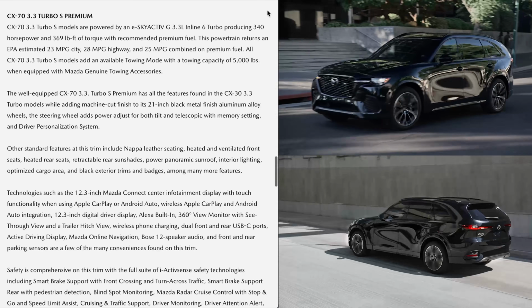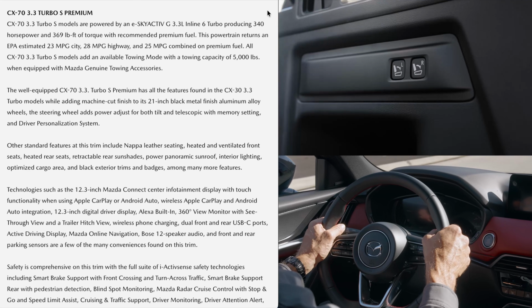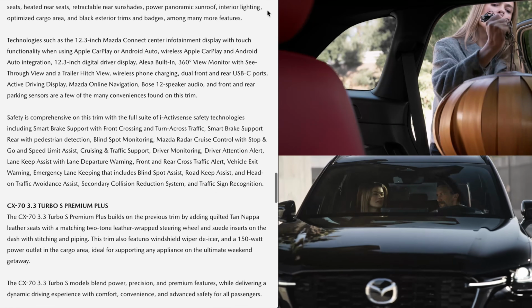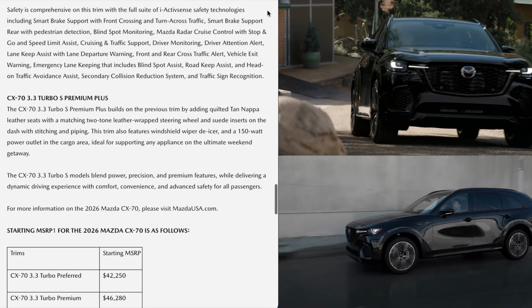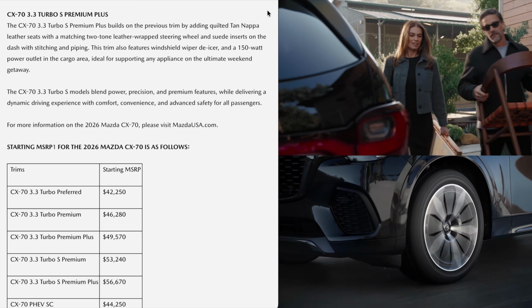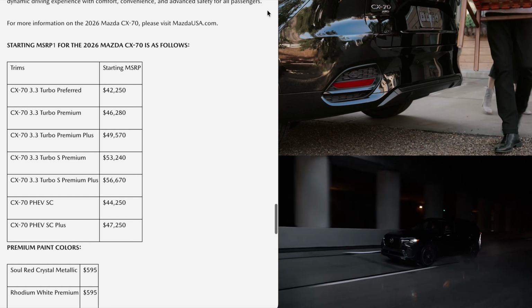The SC model, it is going to come with the black exterior badges, of course, and other blacked out accents. And this SC also comes with 19-inch gray metallic aluminum alloy wheels. SC also comes with the 8-speaker audio system, and as you would expect, SC Plus builds upon the standard features. Price has dropped significantly on the plug-in hybrid for 2026. I'll be talking more about that in a moment.